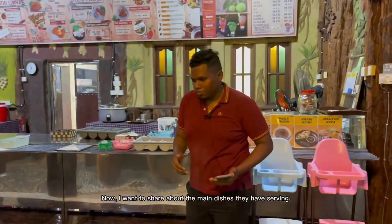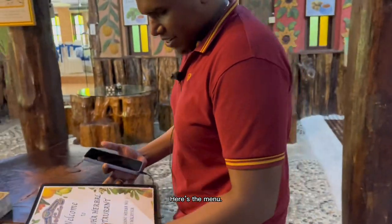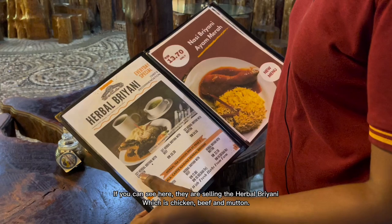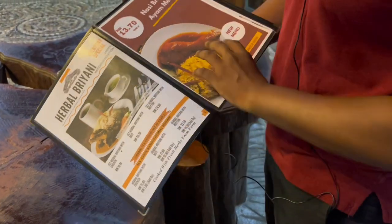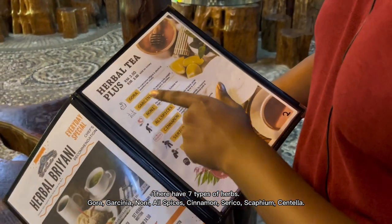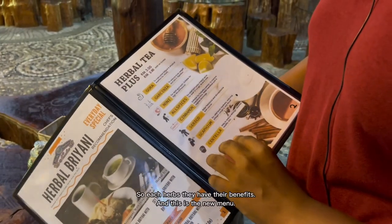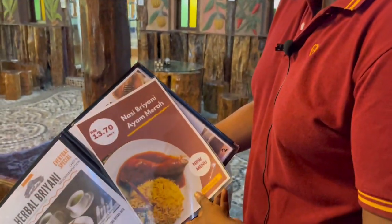Now I'm going to tell you about the main dishes they serve. Here's the menu book. If you can see here, they're selling herbal biryani, which is chicken, beef and mutton, and we have a la carte for each dish. And then they serve herbal tea as well. There are 7 types of herbal teas: gora, rastinia, noni, allspice, cinnamon, and others. Each herb has its benefits. And then this is the latest new menu, a nasi biryani ayam merah.